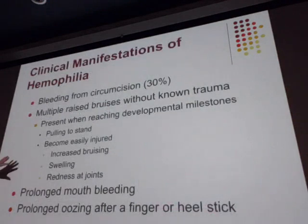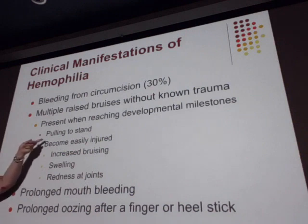Just a couple little things here. They can become easily injured. Sometimes if they're not circumcised and somebody didn't pick up on the fact that their heel stick was bleeding a little bit longer than it should, and maybe have them tested at that point, then they may not know that the child has an issue until they start to pull themselves up to stand, or they're crawling and all of a sudden their knee swells up and they get this big hematoma, or they have bleeding into the joint. So then they go in.